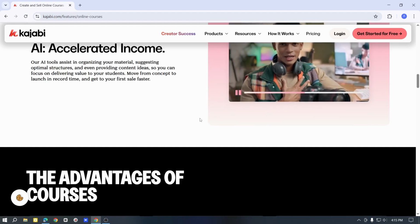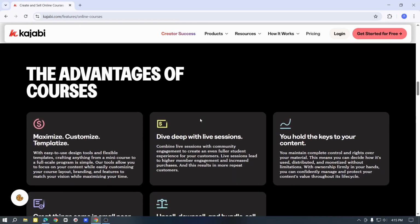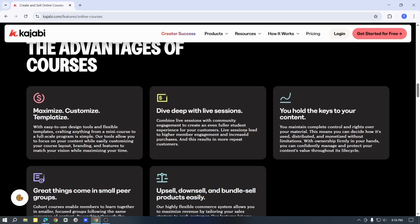The course builder is one of the best in the market, and when it comes to ease of use, Kajabi is very friendly. You don't need to be a tech expert. The dashboard is clean. You can set up your business step by step. And this year, Kajabi also improved their design editor, so your website can look modern without needing extra tools.